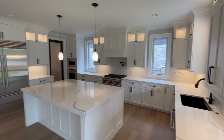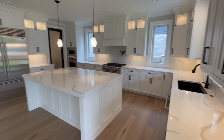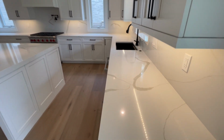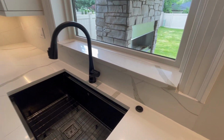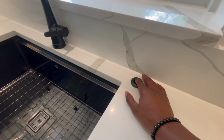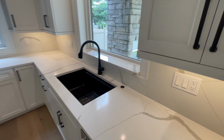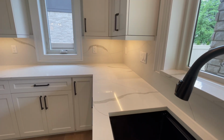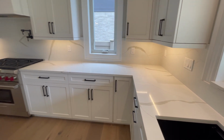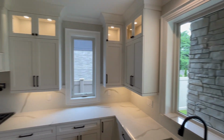Right there is going to be the pantry, that door you see. We're gonna walk there in a second, but that is a butler's pantry. Quartz countertop, black sink, black faucet, and then there is your garbage disposal. Fancy, fancy. Space saver. Lights under the cabinet. So at nighttime, this is gonna look like a beautiful kitchen.